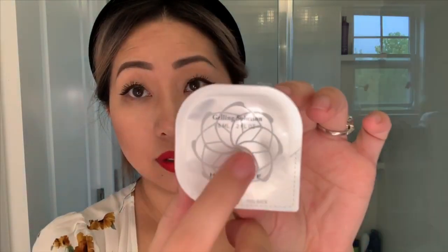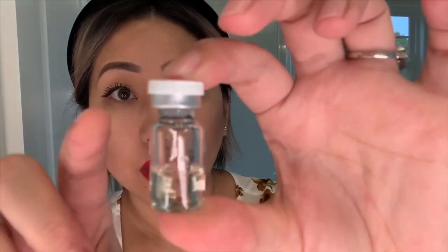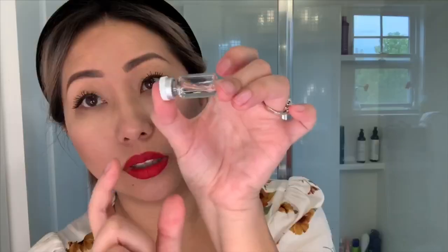This is the gel solution. And then this is their lifting serum. That is like literally half a bottle, but it's so cute. It looks really, really fancy, as it should, because it's $100. The tube looks like glass, but it's not glass, so, oh, it is glass.